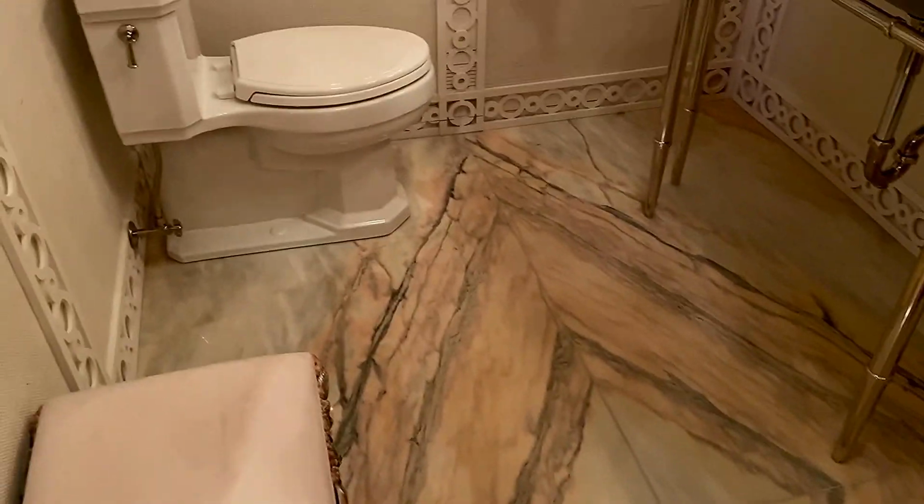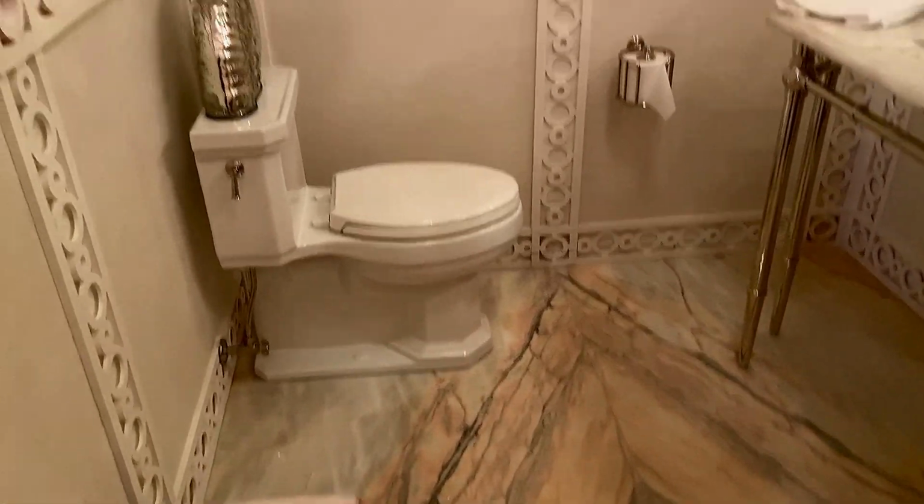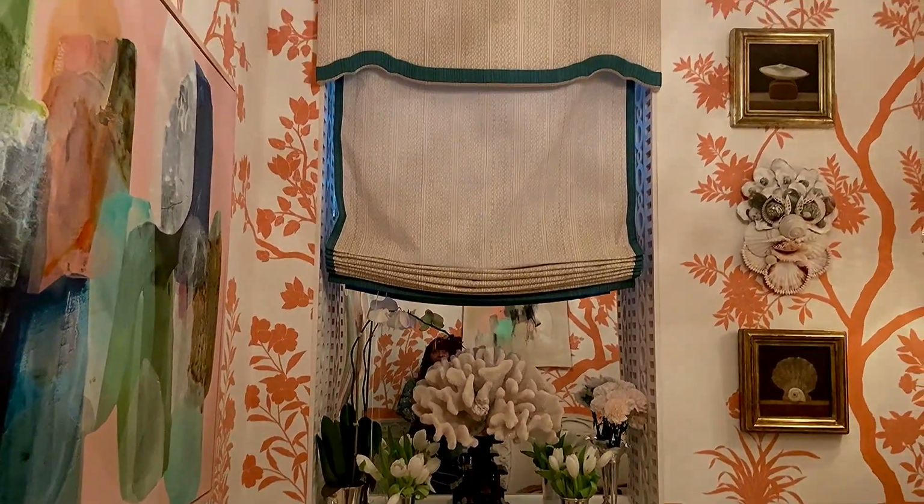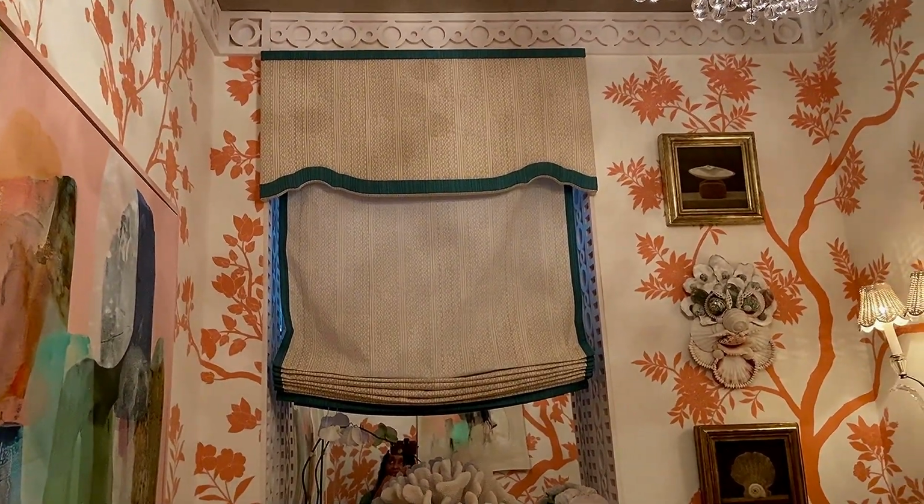Before we head up to the third floor, let's check out this sweet little powder room. I love how they kept this original pink marble floor. Now this space might be small, but it sure was big in design.